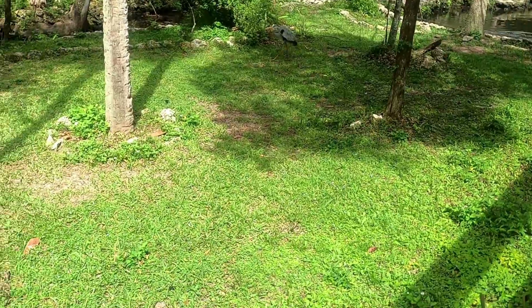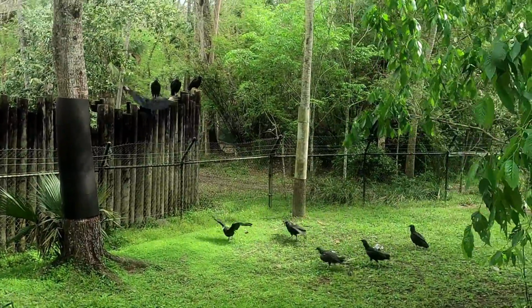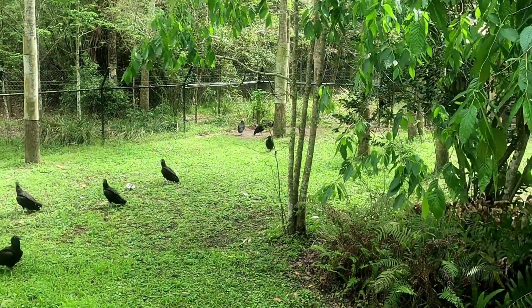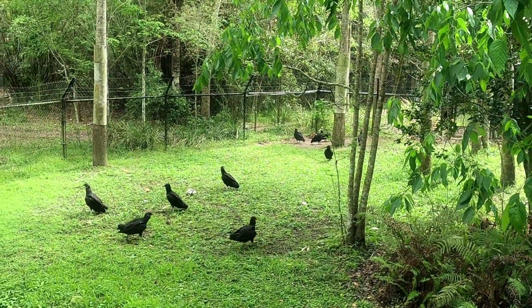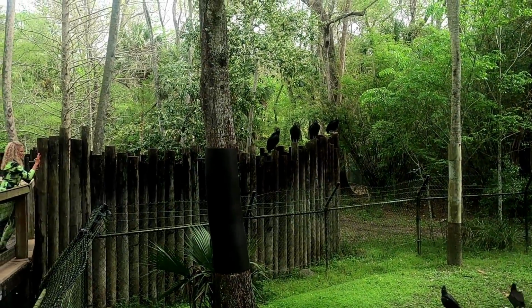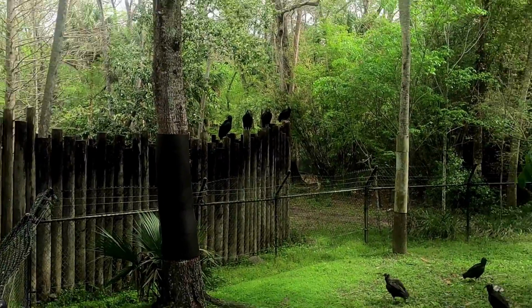Oh, look at that. This fox is here. Where's the fox? Right back there, laying right next to the turkey vultures. The fox is laying down there. So pretty. They are vultures. Look at that. They're like waiting. Waiting for that poor little guy to become a meal. He just wants to relax and they won't let him.